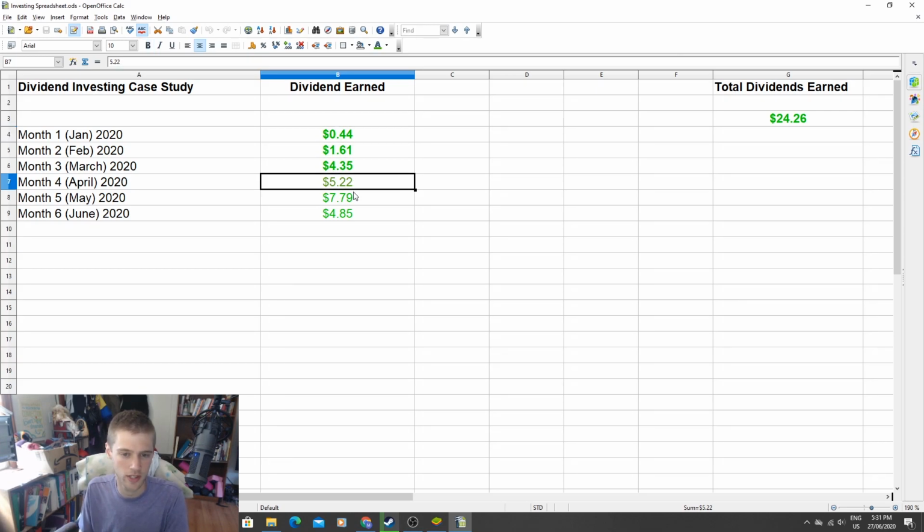Once again, it's slowly getting up there, right? A couple bucks a month, but these gains are probably for the most part going to stay, and you'll be earning that income for the rest of your life as long as you don't sell. And that's the basic strategy with this dividend investing portfolio.